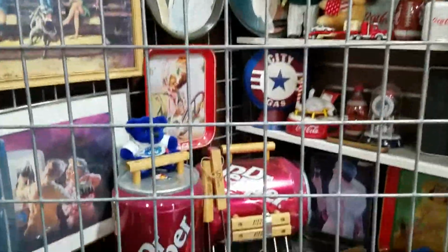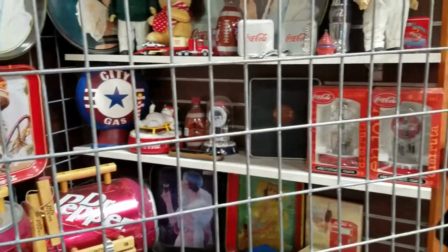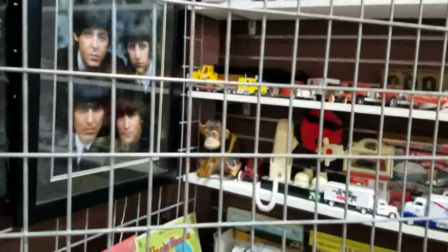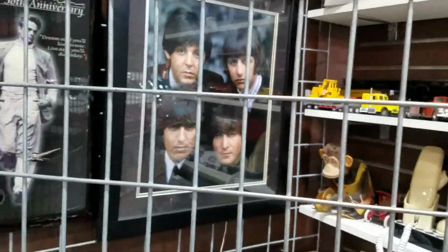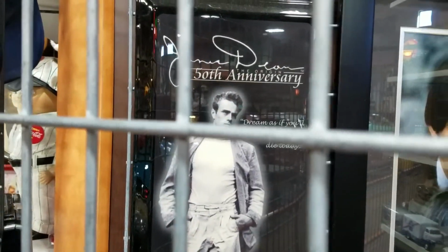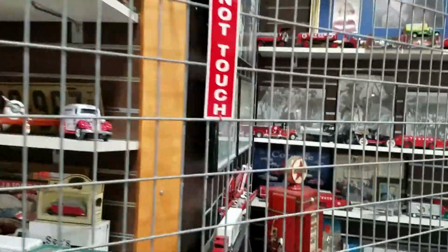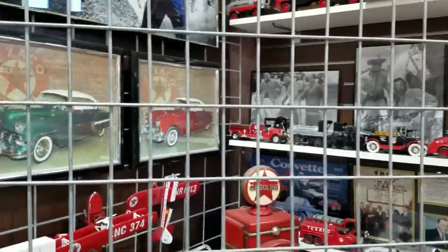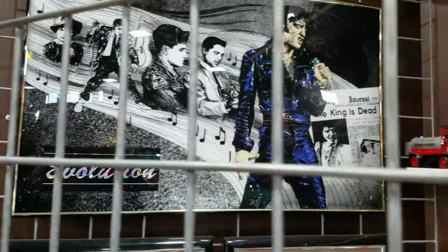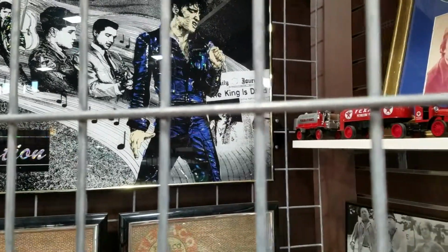More Coke stuff and Dr Pepper. That Coke museum should be ashamed of itself. This guy's got much more stuff. Another one of them clapping monkeys. And the monkeys. Oh look, that is one hot picture of James Dean. Dream as if you will live forever. Live as if you'll die today. That's pretty cool. Evolution of Elvis. That's actually a really cool picture. So he's a little kid, he's growing up, and then he's the king, and then he's dead.